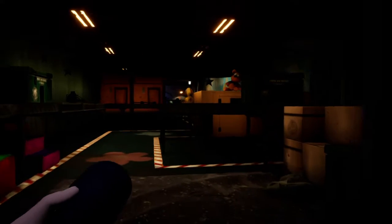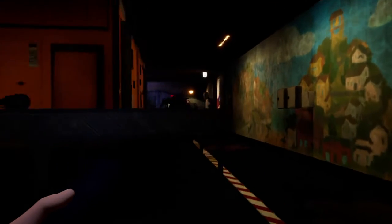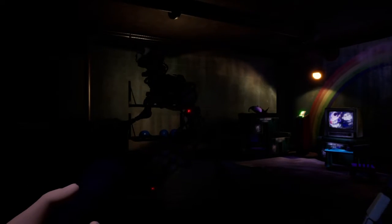Okay. So now that we've got that all working, but how did it go out of view range? Like, how?